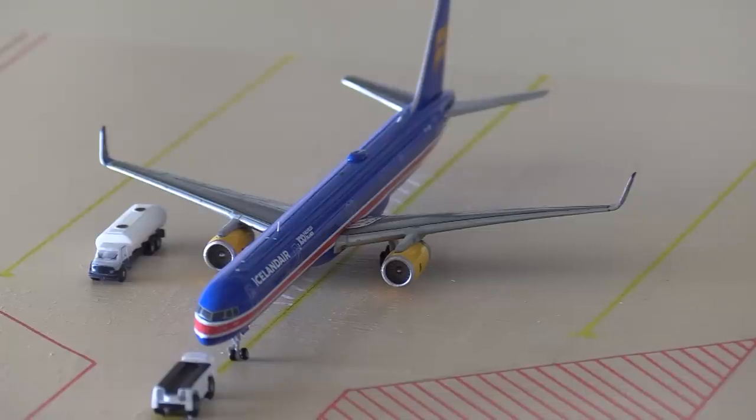And here we have a new model. We have the Icelandair 757-300 in the 100 Years of Independence livery. So yeah, this is going to be heading out to Reykjavik or Ava Ices Airport.